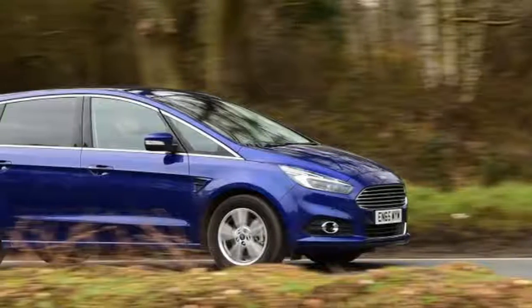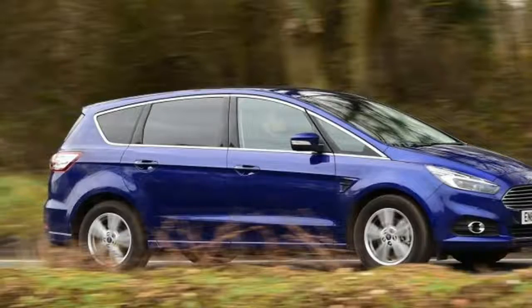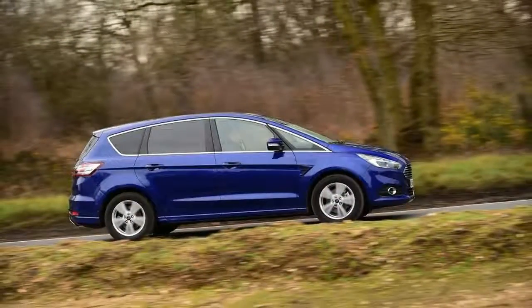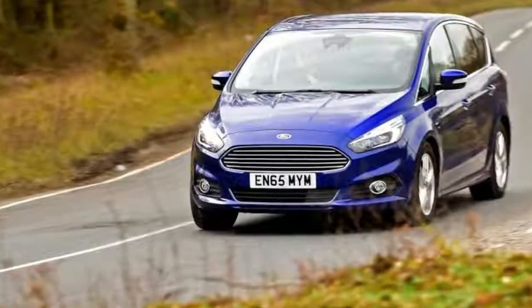I have no complaints about the amount of boot space on offer, either. I've turned the S-Max into a van numerous times, and a bonus of the heavily tinted rear windows is van-like security, you can't see what's inside.